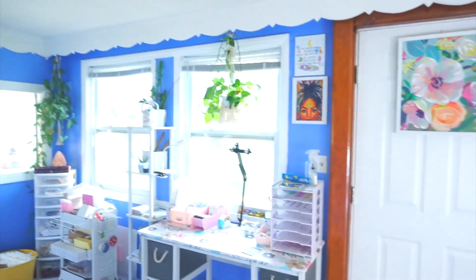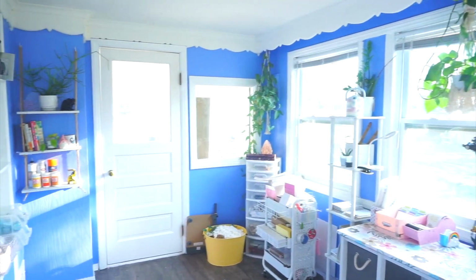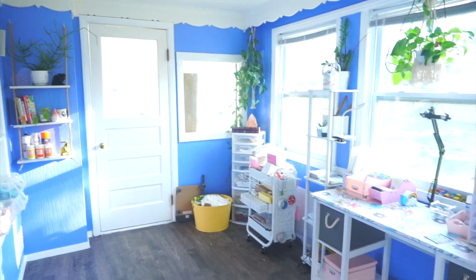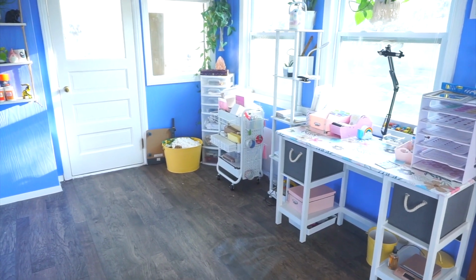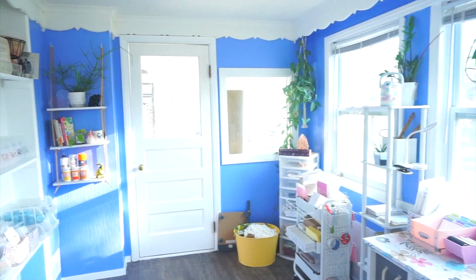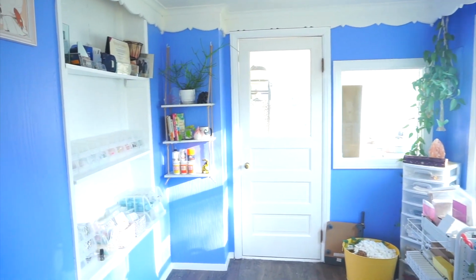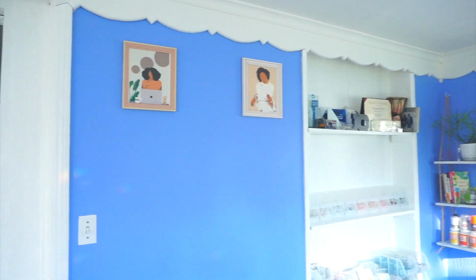Here it is, you guys, the big reveal. I absolutely love it. I love it so much. I love the color. It inspires me. I painted the door white. You guys didn't see me do that, but that door right there, I painted it white off camera. It was brown before and it was bothering me. I ran out of paint and I had to go back and get more white paint, but I finally painted it white and it just completes the look.